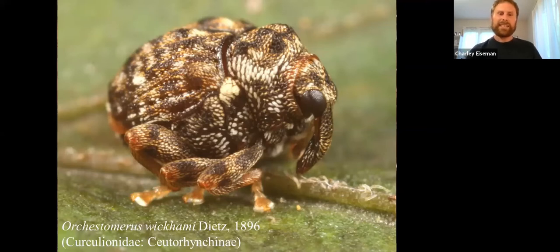And he identified it as Orchestomerus wickemi, which had been described in 1896 from, I think, a single specimen from Brownsville, Texas, and nothing had been published about it since then. So I published my first peer-reviewed journal article, just a short note documenting the natural history of this species. And shortly after that was published, Bob wrote to me and he said, I just dissected your weevil and it's very different from Orchestomerus wickemi.